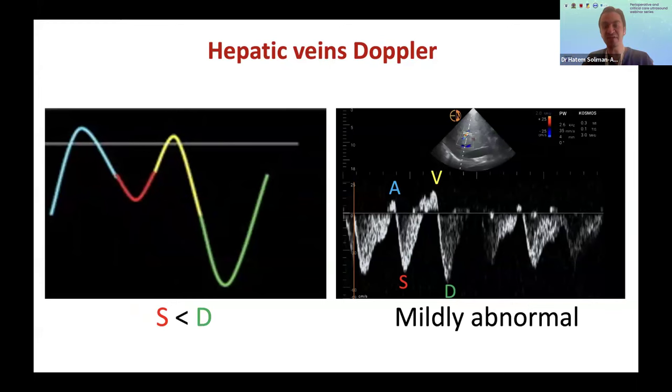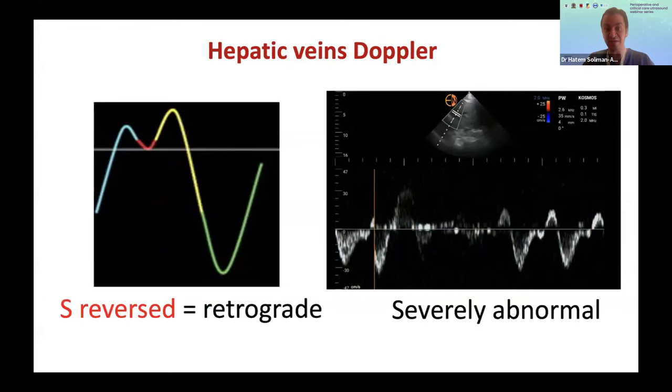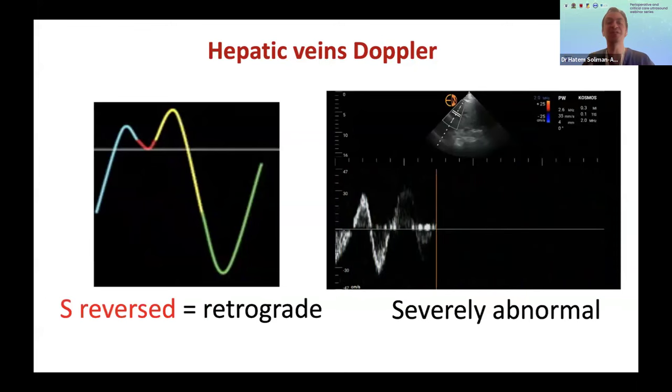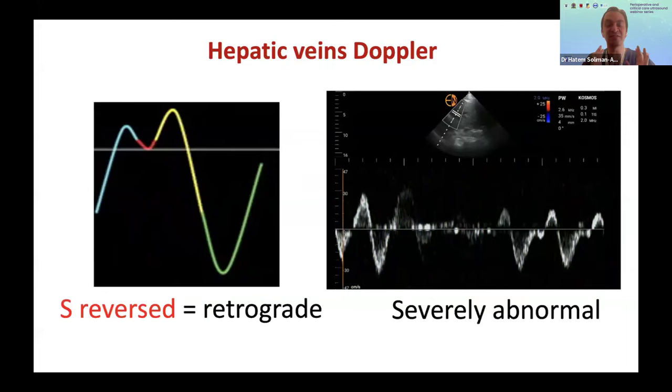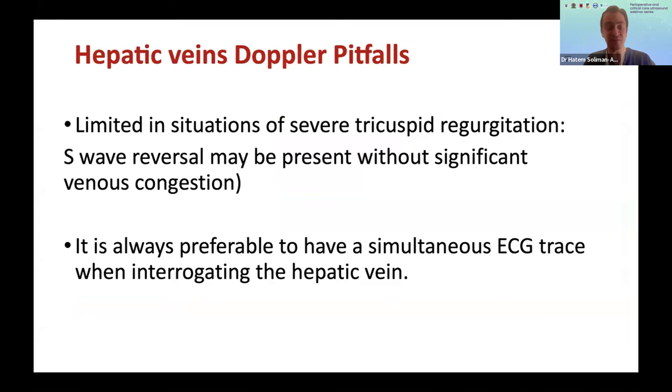And once you have significant increase in right atrial pressure, enough to cause reversal of the S wave to become above the baseline, this will cause the biphasic pattern, which is a severe abnormality of the hepatic venous waveform. But there are pitfalls, of course, because systolic reversal of the hepatic vein can also be seen in significant tricuspid regurgitation, not because of systemic venous congestion in the organs, but because of the leaky valve. So we have to keep this in mind when we do VExUS. You have to make sure that there's no significant tricuspid regurgitation when you interpret the hepatic vein.